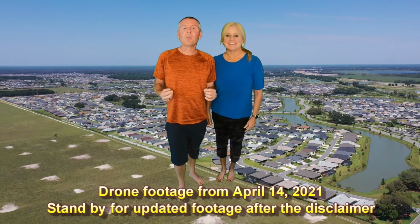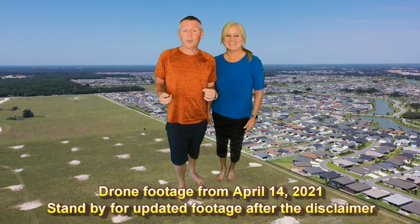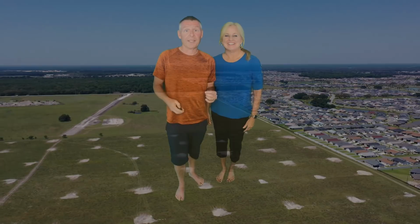In other words, don't plan to construct your next home where we have drawn a road on one of these maps in the video. So let's get started with a drone flight of the construction that we have found this week.